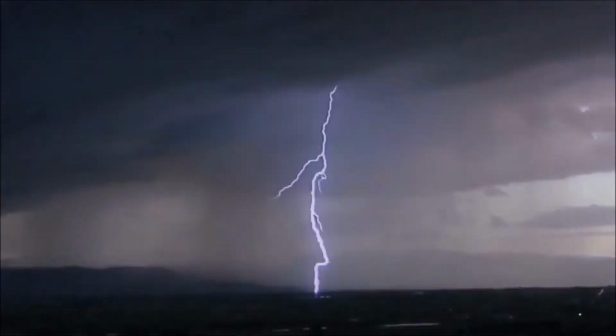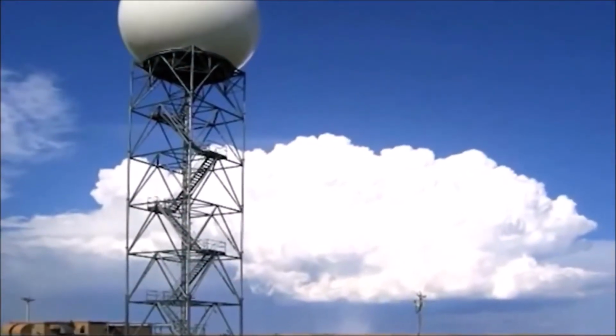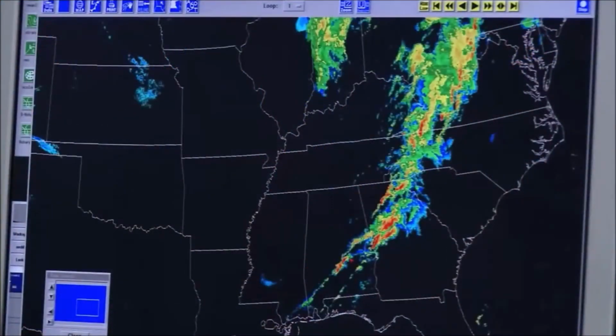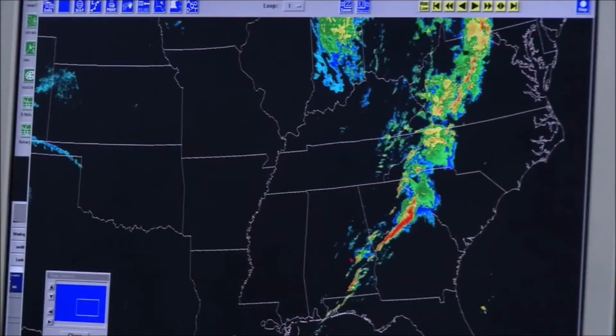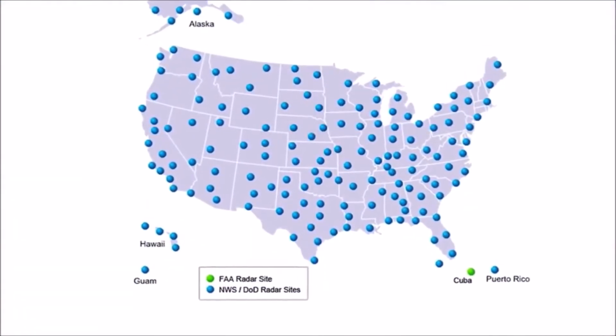When severe weather is about to strike, we all want up-to-the-minute information. But the radar network called Nextgen that meteorologists depend on has its limits. The biggest drawback? The equipment is typically spaced 100, even 200 miles apart.